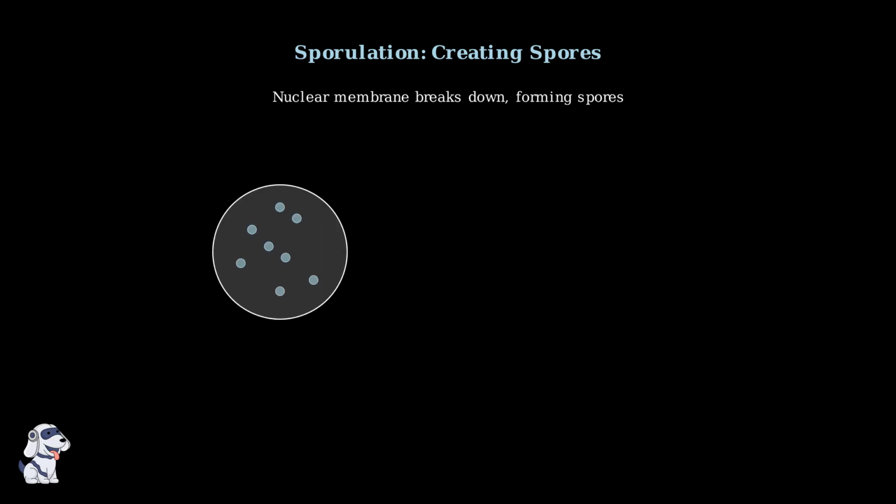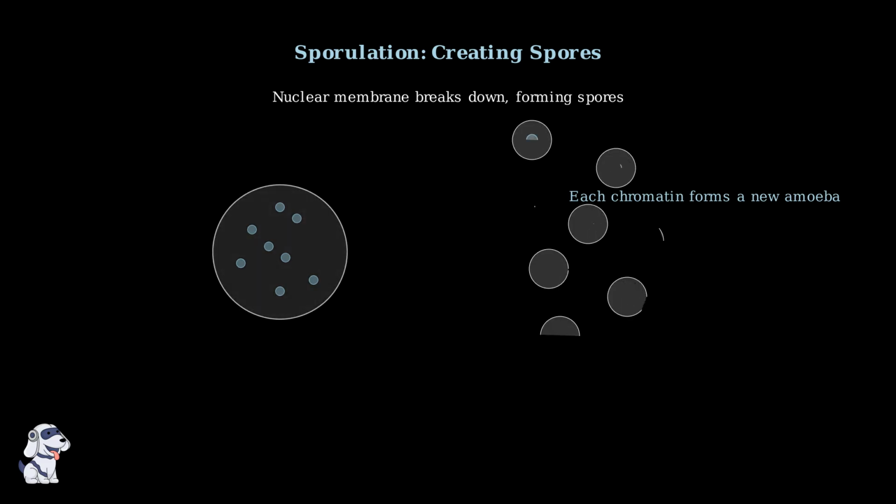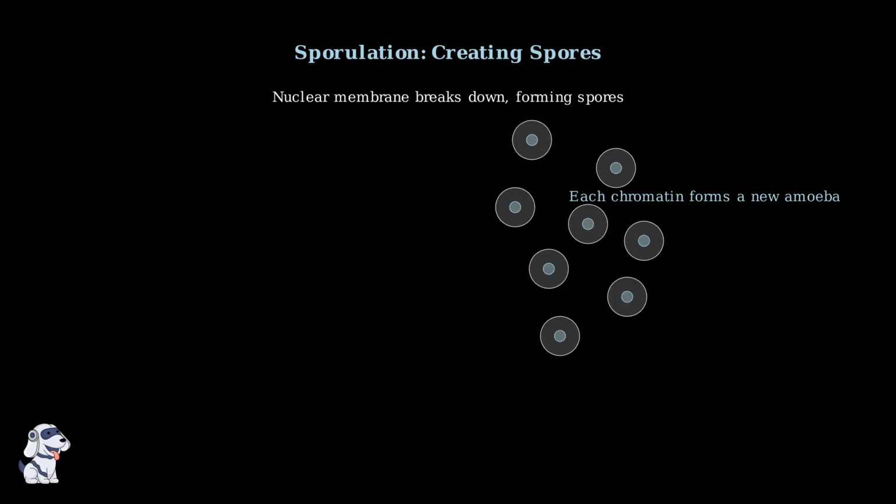The third method is sporulation, another survival strategy used during unfavorable conditions. In sporulation, the nuclear membrane completely breaks down, releasing chromatin blocks throughout the cytoplasm. Each block will develop into a new nucleus. Each chromatin block develops its own nuclear membrane and cytoplasm forms around it, creating multiple new amoebas. This process can produce many offspring from a single parent.